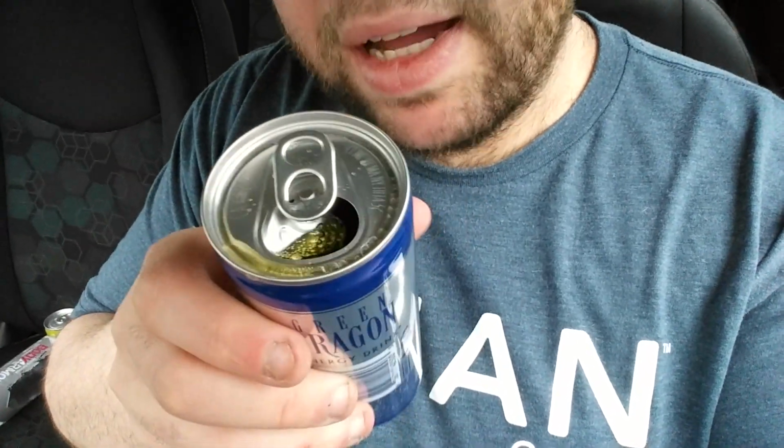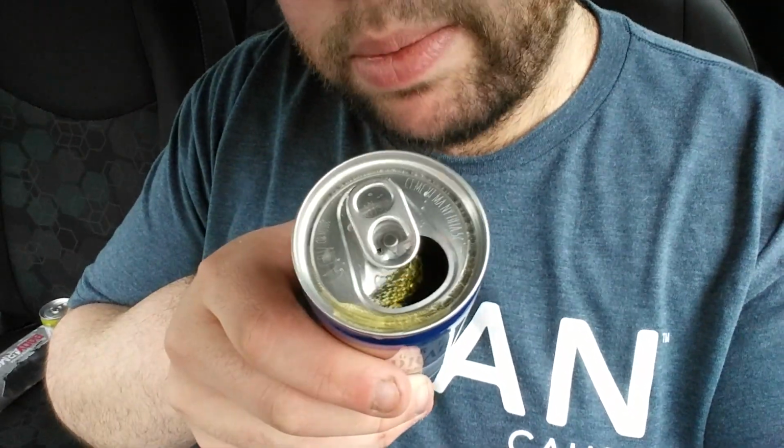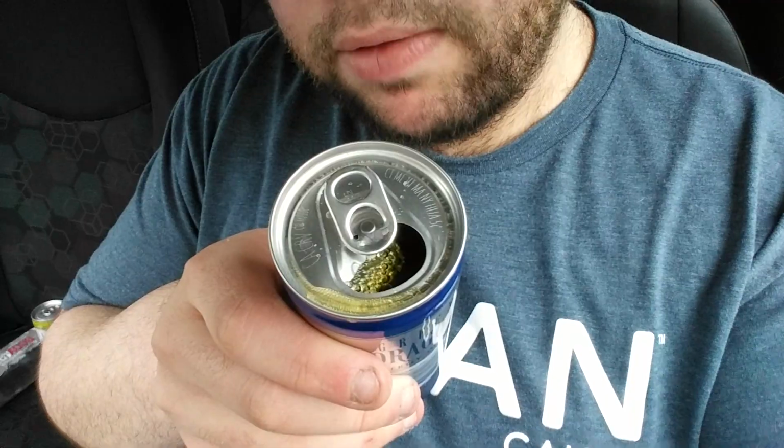Okay, I opened it. The color's like a greenish yellow color. So it's definitely like a green dragon color, I guess. So you know what I mean? It's bubbling and stuff. But anyway, the smell.